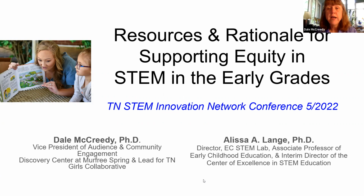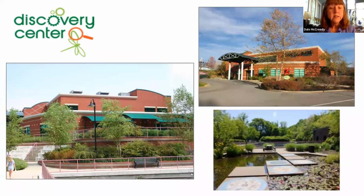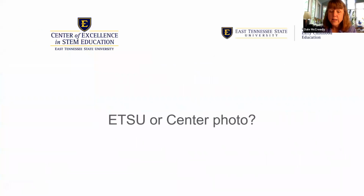My name is Dale McCreedy. I'm the Vice President of Audience and Community Engagement at Discovery Center in Murfreesboro, Tennessee, and the lead for the Tennessee Girls Collaborative. This is a picture of Discovery Center, where, for those of you who don't know, we're a children's museum in Murfreesboro, located on 22 acres of wetlands, with lots of programs and opportunities for children and families to learn.